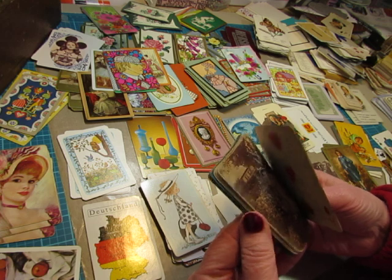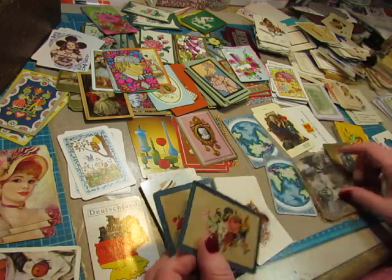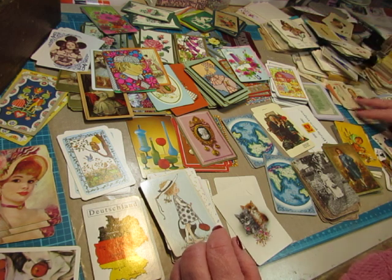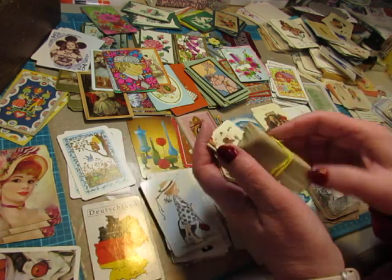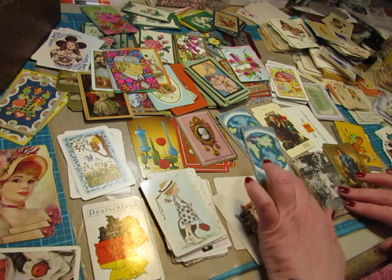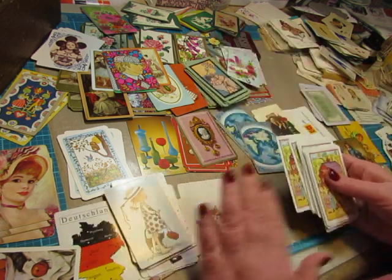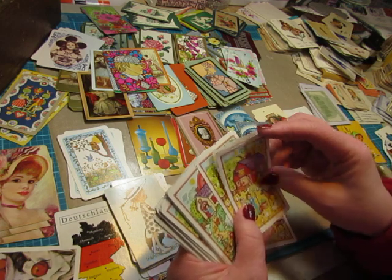Okay, I've got some more of that lovely old card with the lady on it. And those. Okay. Now I do have some here I can destash. And then I have the small size cards also. So I'm trying to go quickly and not waste too much time on these. So I have a lot of these. I will destash some of them. They're very cute.